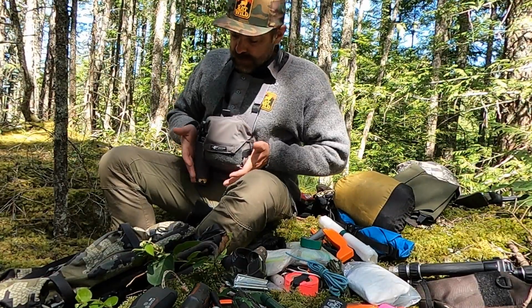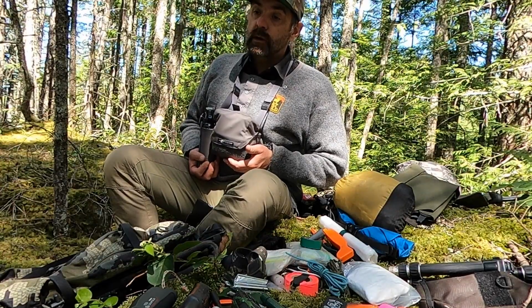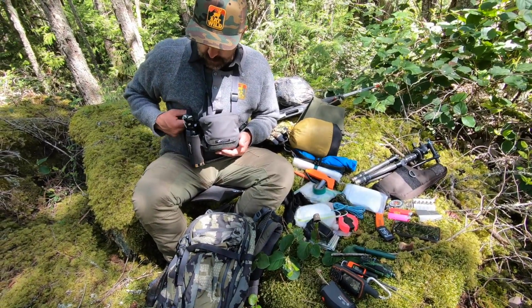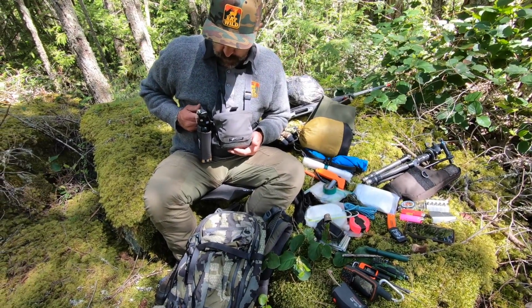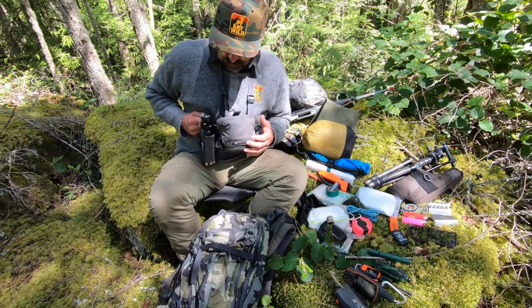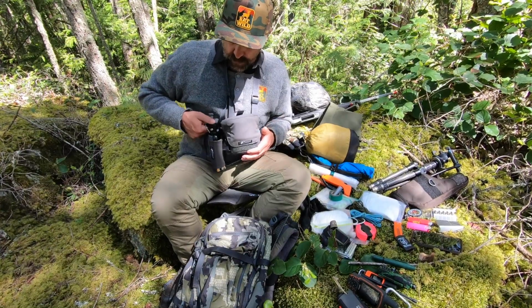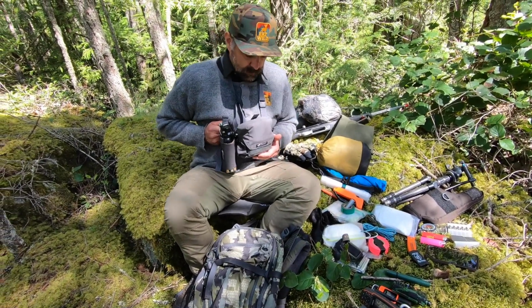Probably the last thing is my bear spray. I bring my bear spray whenever I'm in bear country. The most important part about bear spray is that it is in a position that you can use it. So I really love attaching my bear spray to my bino harness. I'm almost always wearing my bino harness, so I feel like this is a good place for it to be, where I can action it right from its location if a bear is coming at me.